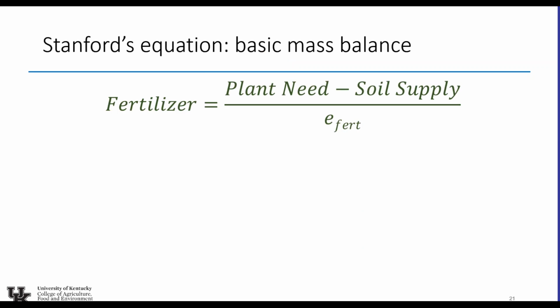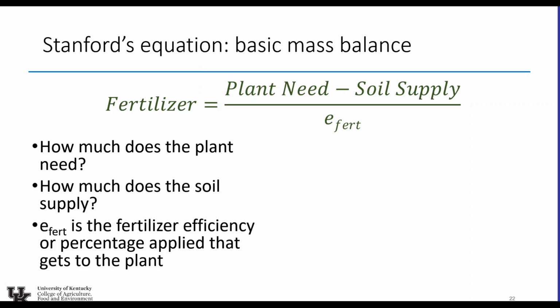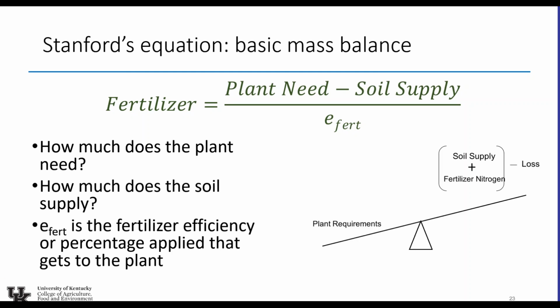And so Stanford captured this in a very simple model, that the fertilizer needed is equal to the plant nitrogen uptake or need minus what the soil gives us for free divided by the efficiency of the fertilizer. And so how much does the plant need? How much does the soil give me, typically from organic matter? And what is the fertilizer efficiency, or the percentage of the applied fertilizer that gets to the plant? If I use surface applied urea in the summertime, I might lose 40% to volatilization. So I've got a factor of 60% there. And so we're basically trying to balance this, but the problem is we have to be able to predict soil supply and loss, and that's difficult.